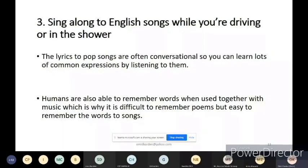The third tip for you to speak fluently is to sing along to English songs while you're driving or even while you are in the shower. You know that in the shower, everybody is a very good speaker and a very good singer.